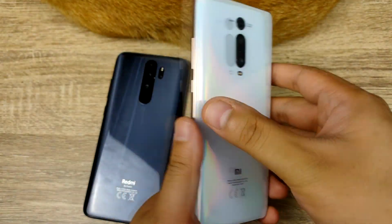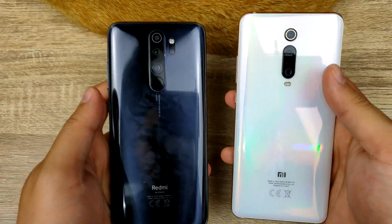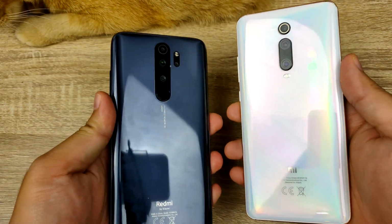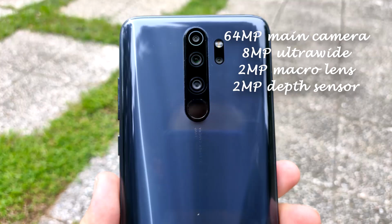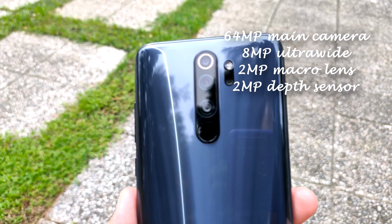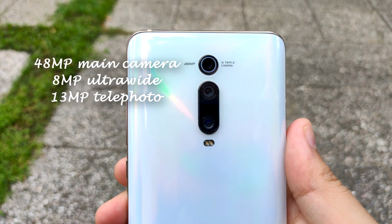But as I mentioned before in my full review for the Note 8 Pro, which you can check in the link down below, the extra megapixel above a certain threshold doesn't guarantee it will produce a better picture, especially with the small lens on the Note 8 Pro. Other than that, it also has an ultra-wide lens, a macro lens, and a depth sensor, while the Mi 90 Pro only has an ultra-wide and a telephoto lens.